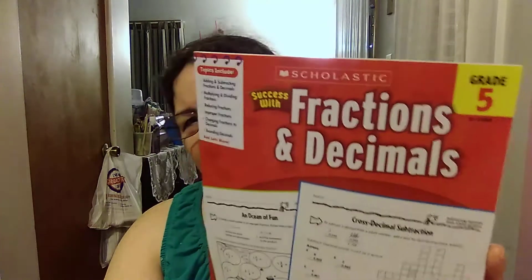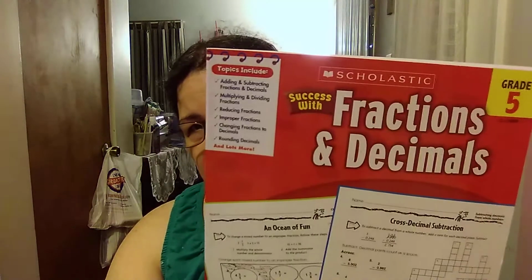So I went and got some books to help them with those things. Since she needed help with decimals, and I know they're both going to need help with fractions, I got this one here. It's grade 5, fractions and decimals. I know she's in grade 6, but I couldn't really find grade 6. But since she learned this when she was in grade 5, I got her this workbook to work with fractions and decimals. It's from Scholastic.